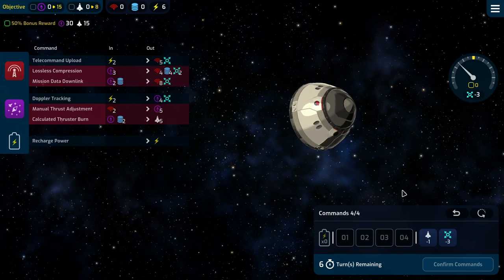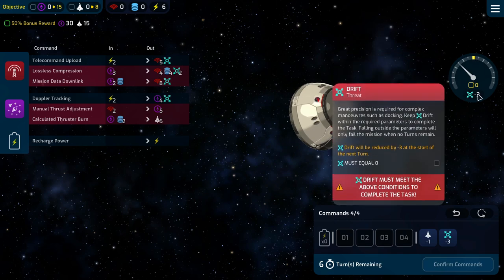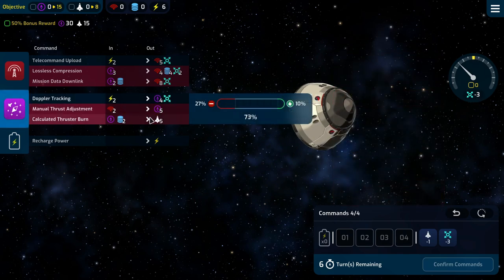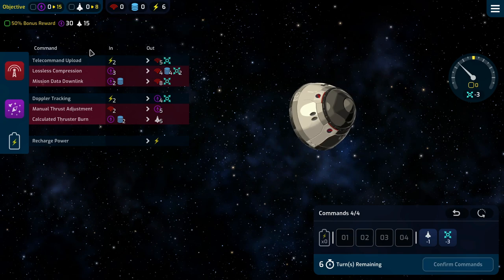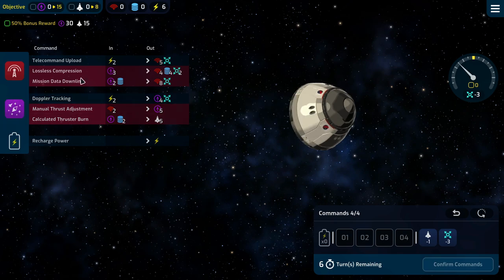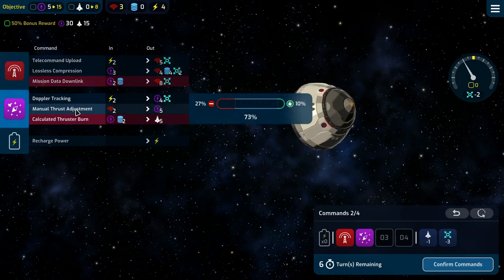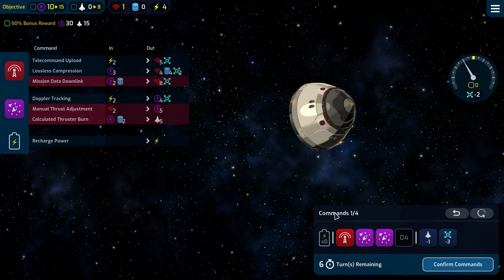All right. So we need to deal with drift. We need to get it up to 0, and we get -3 every turn. We need 15 thrust, so we need 33 nav and 6 data on the last turn. Alright. Okay. So we do a telecommand upload, then we do 2 manual thrust adjustments, taking us to 10 nav.